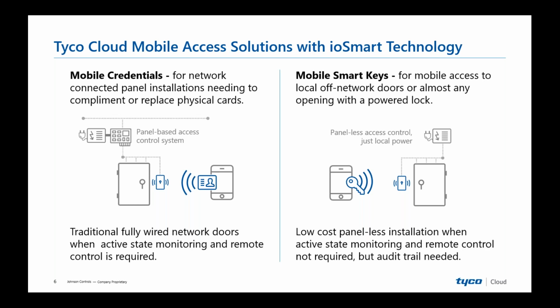It's more than just a reader. It continues to serve the reader market for those folks who want to add mobile. But now you can use ioSmart as a completely pure play cloud managed access control solution, no access control panel required for doors or openings where that application is appropriate.